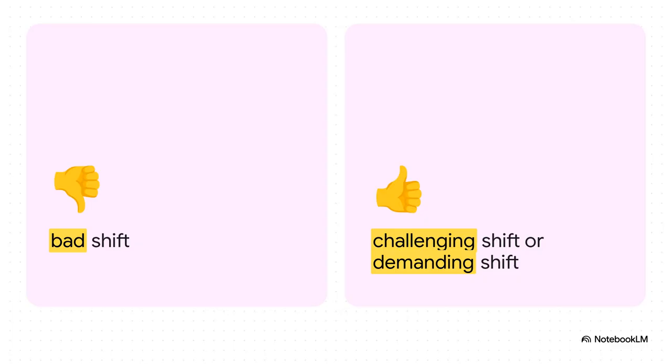The secret here is using collocations. These are just words that sound natural together. So instead of saying you had a bad shift, which, let's be honest, can sound a little negative, try saying it was a challenging shift or a demanding shift. It totally reframes the experience and highlights your ability to handle tough situations.